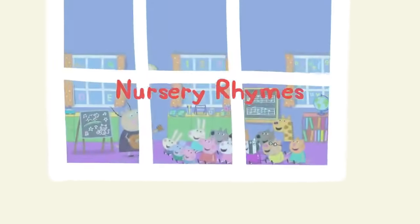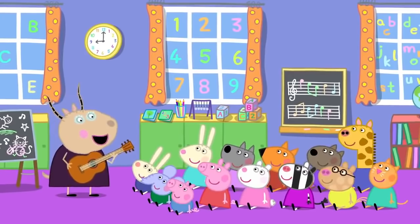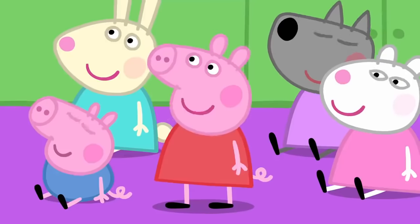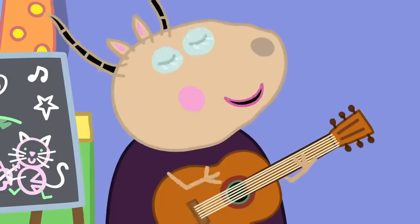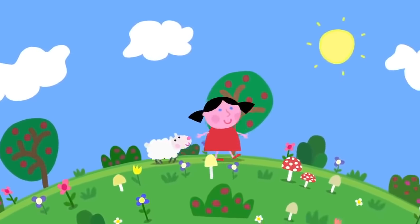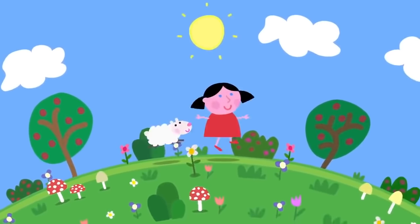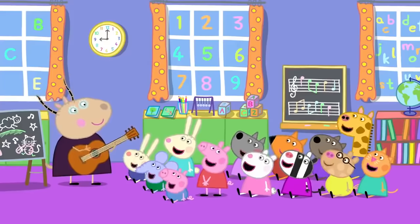Nursery rhymes. Peppa and her friends are at playgroup. Children, today we are doing nursery rhymes. Who has a favourite nursery rhyme? My favourite is Mary Had a Little Lamb. Oh, yes! Mary had a little lamb, its fleece was white as snow. And everywhere that Mary went, Mary went.